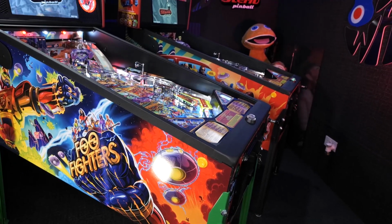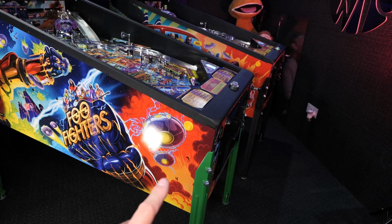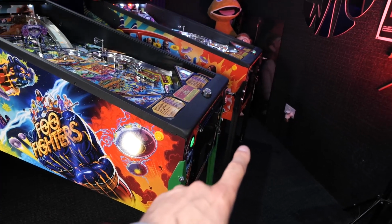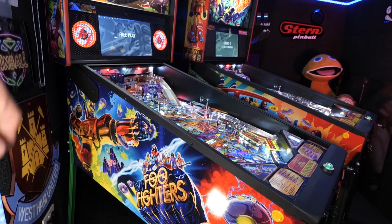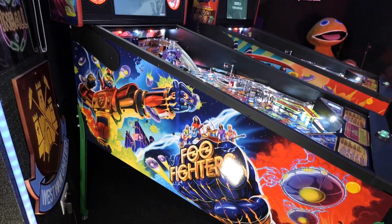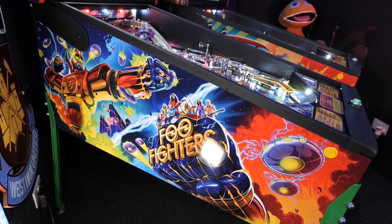Now, it should be pointed out at this point that I have modified this particular game a little bit, as you'll see, with the green legs. They're not the standards. It's the black legs that you can see on the game behind it that comes with it. And there are a few other modifications which I put on this game, including the speaker grills there, the upgraded speakers. The cabinet artwork, I think, is wonderful. I think it's beautifully illustrated.